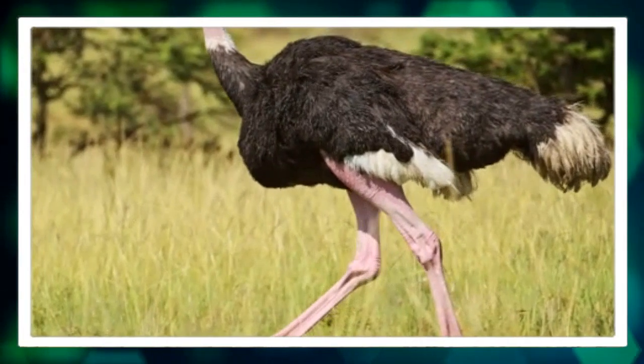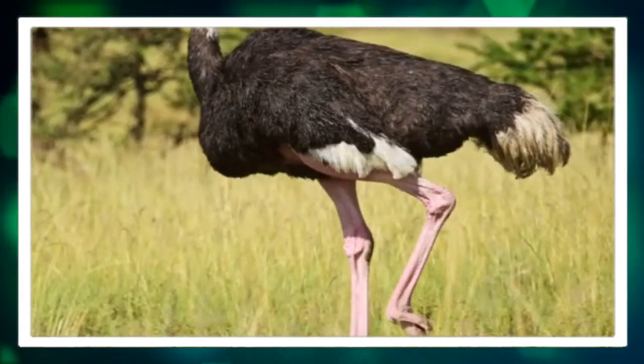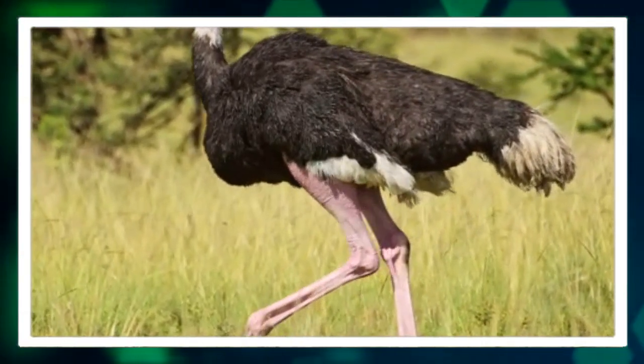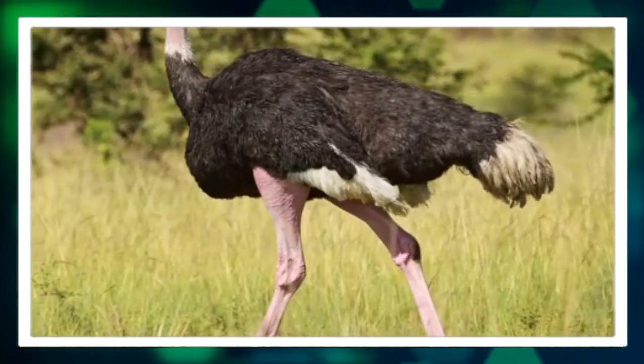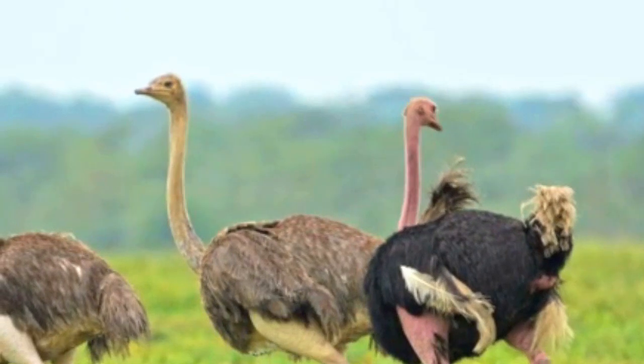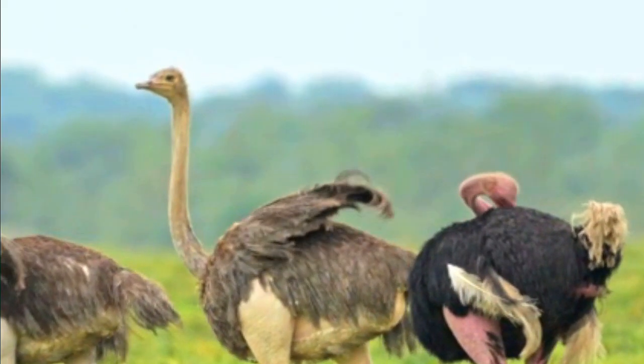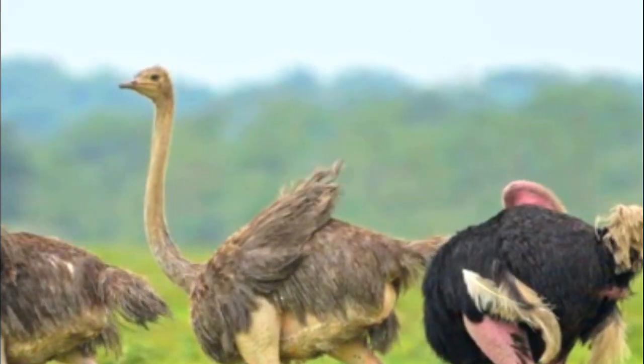The body of the common ostrich is covered in soft and downy feathers, predominantly in shades of gray, black, and white. Their plumage allows them to blend seamlessly into their surroundings, providing them with a natural camouflage against predators.